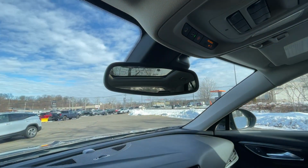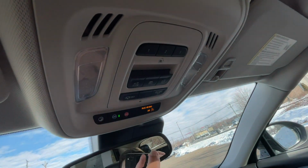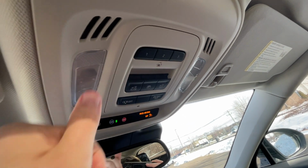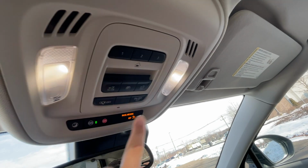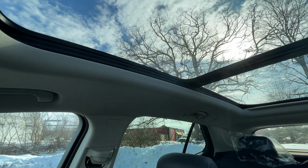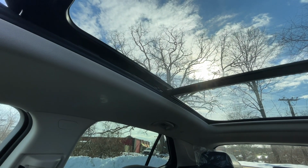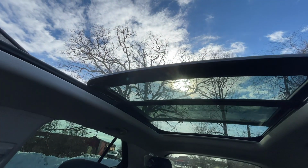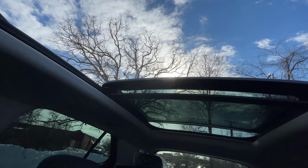Up top, the mirror is nice and small, but the bezels are a little bit on the bigger side. A few buttons right here, and then you will have the sunroof controls, garage controls right here, and then the light controls. It does have LED lights, so that's of course nice. And here is the sunroof control. It's a $1,400 option. You could tilt it, and you could open it, and you could close the shade. And I think this is the max it goes. No, actually it goes more than that, so that's nice.